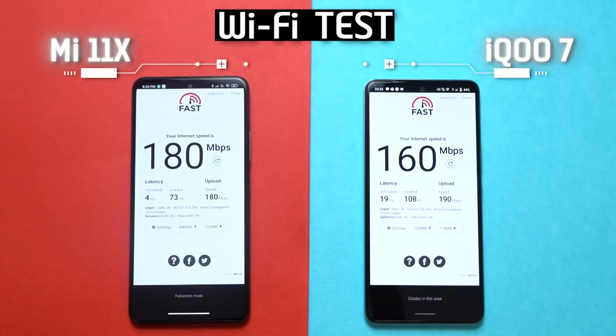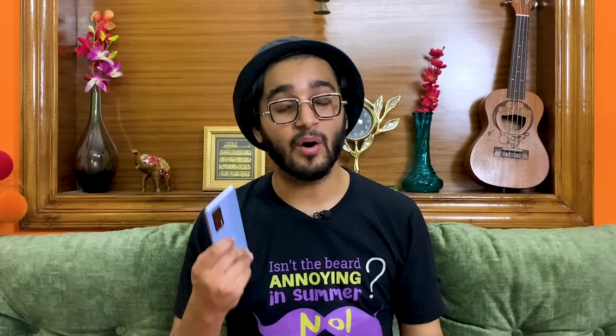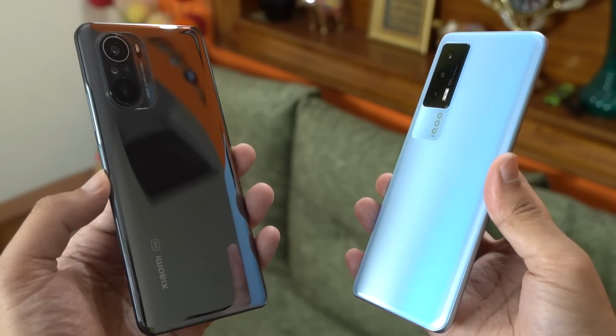the Mi 11X definitely performed better. Now, despite the iQOO 7 not having support for carrier aggregation, 4G has been working absolutely fine for me at home on this smartphone. That said, when life does get back to normal and we're out on the streets, inside the malls, inside the metro, inside the offices, I think carrier aggregation is definitely going to be a plus point for the Mi 11X. Finally, let's move on to the cameras.